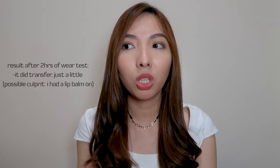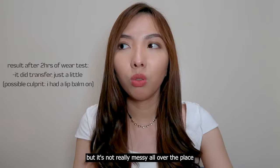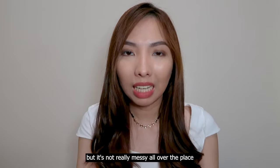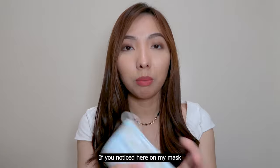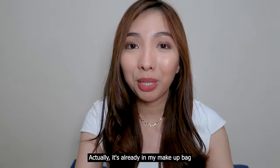About after 2 hours of using this product, napansin ko na it did transfer, but not too much. I think there's just a bit residue, hindi siya yung parang all over the place na kalat. Medyo napansin nyo dito sa mask ko, mayroon siyang onting residue. Ayan. If you will ask me if I will buy this again, definitely, I will use it again. Actually, nasa makeup bag ko na siya.